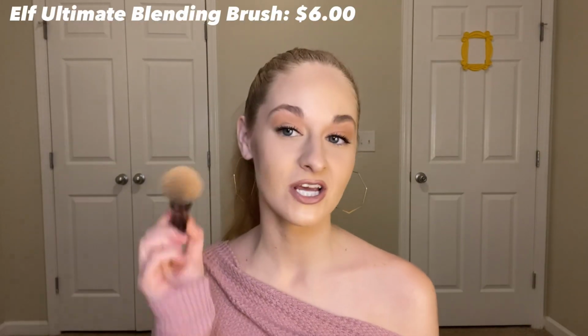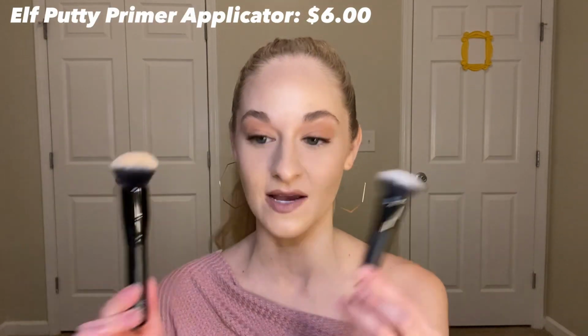I absolutely love it. And like I said, I really do love the e.l.f. Ultimate Blending Brush. This is what I used for the JCat powder foundation. Look how nice my makeup looks. So this is excellent. I of course already mentioned the mini version of that. As you can see, it really is just like a mini version of that.